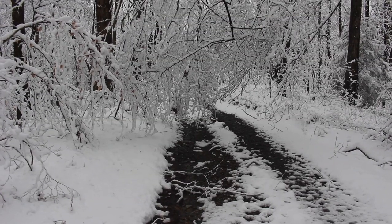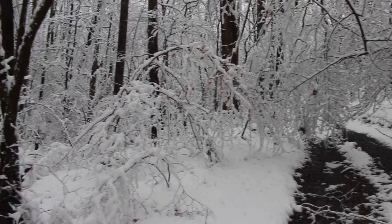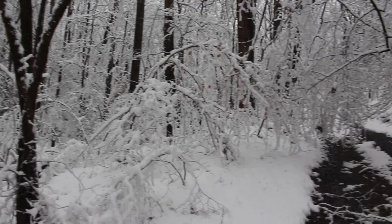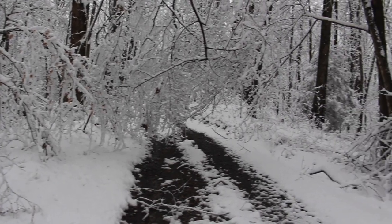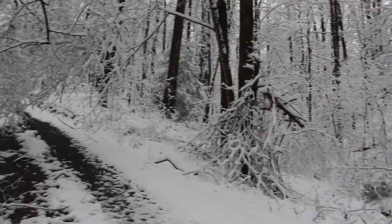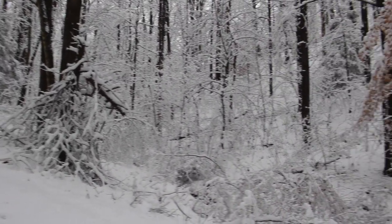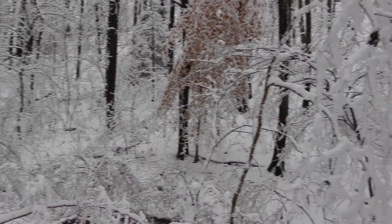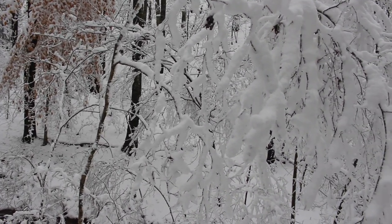So we are here on the driveway, and it is just a beautiful sight. Everywhere you look, it's like a winter wonderland. You can see a little bit of the gravel, but overall we probably got somewhere between 5 and 6 inches of snow last night, but it is just beautiful. One of my favorite sights for their beauty is these trees that are just every branch is snow covered.